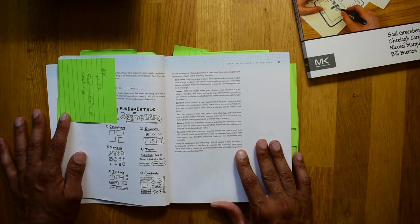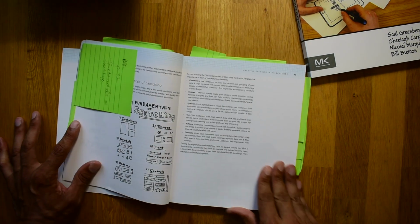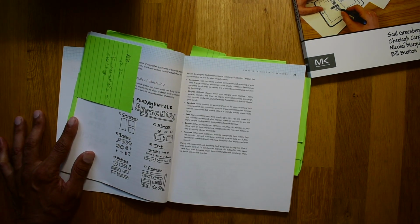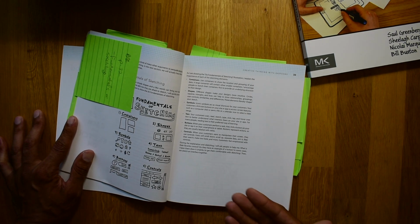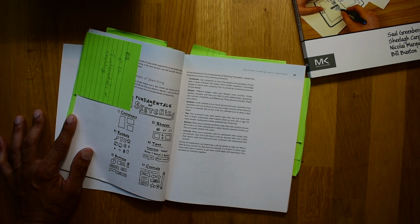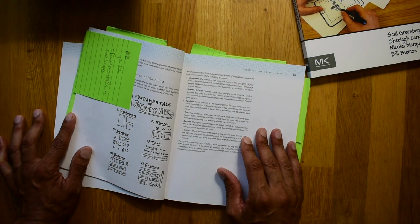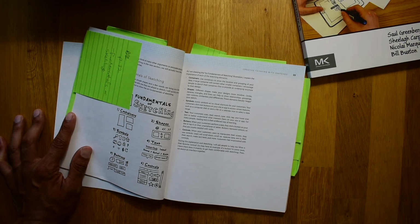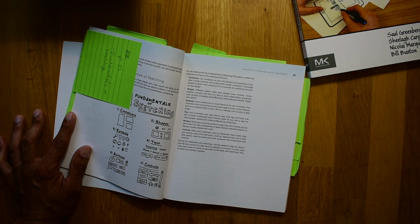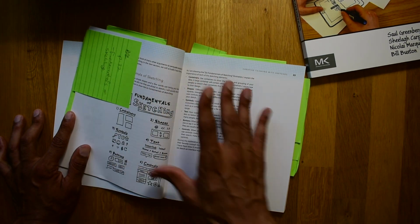Sullivan even offers basic fundamentals of sketching, like these basic shapes in design that we're concerned with. I like to think of these as the basic units of meaning in sketching. They're like morphemes in linguistics or languages, the basic fundamental units of meaning. And you can even concatenate them to convey bigger concepts and meanings.